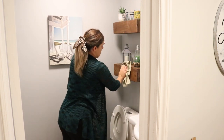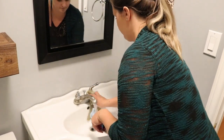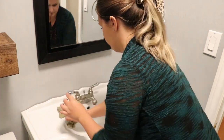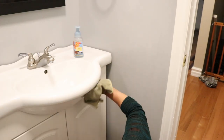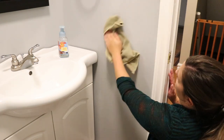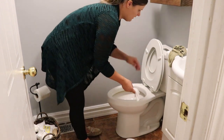I clean this probably every second day, at least the countertop, the floor around the toilet, and then the toilet as well. But I'm also going to be dusting off these shelves. I love the shelves in my bathroom. My husband did them in the spring, I think, and they're super nice and rustic looking and clean as well. And like I said, I'm going to be doing some of these walls because I have little hands, little fingers who touch everything.